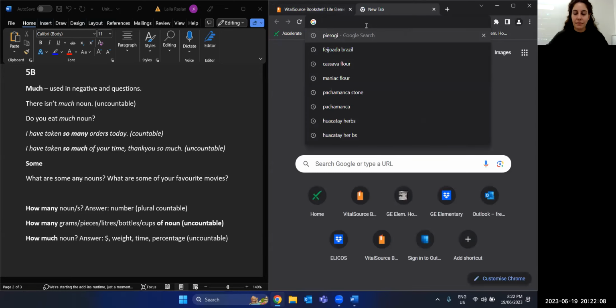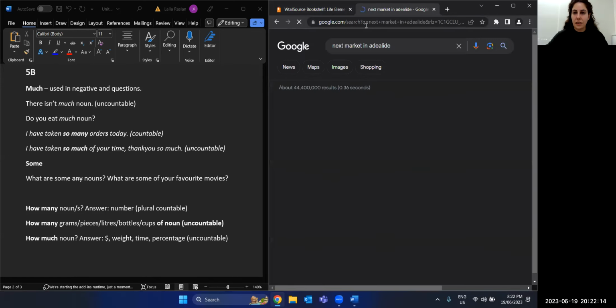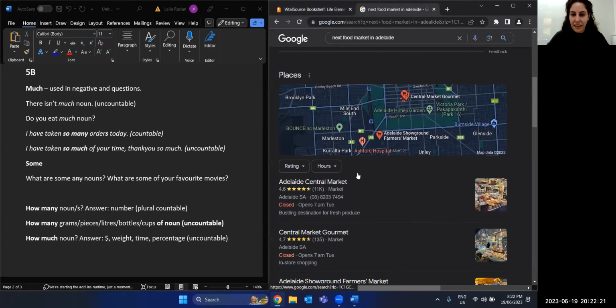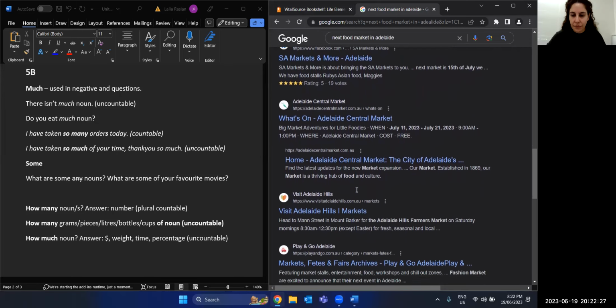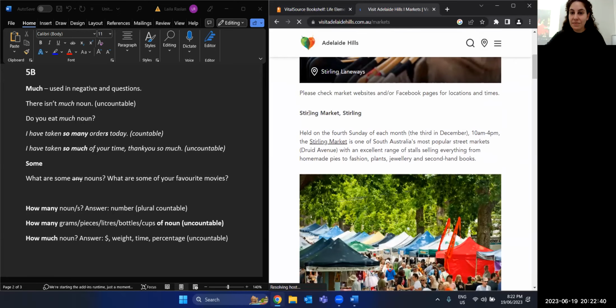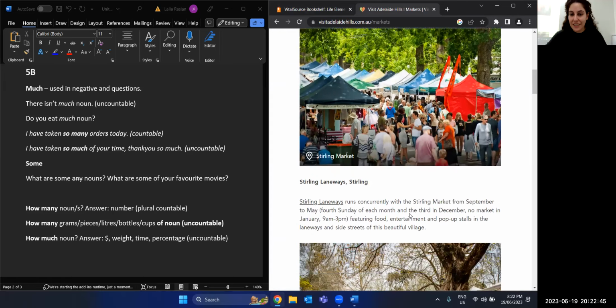Markets is like, let's see the next market in Adelaide. Food market. Well, yes, the Central Market is one. But the ones that are like, they come just maybe different. There's some in the hills which are really nice. The Adelaide Hills Farmers Market. See, that's on Saturday morning. So there's some of them that are just on Stirling Market. So you see how it's like a market? It looks like this. It's not a shopping center, it's a market.